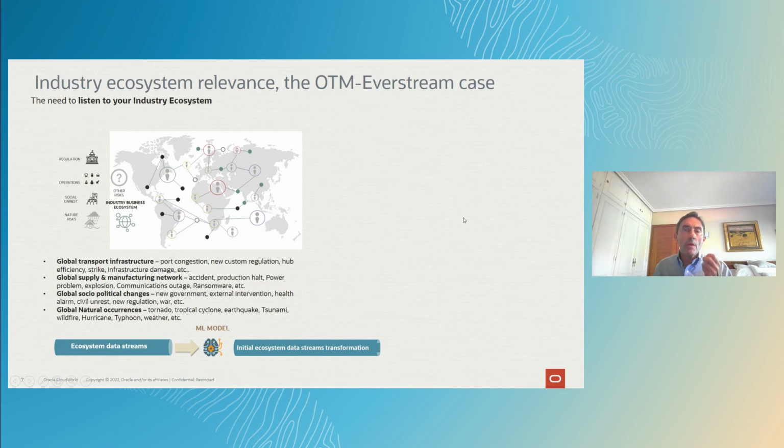For that, I want to use an example that we already developed in our portfolio with a company called Everstream, using our logistics cloud. Everstream is a company that collects data on risk. There are quite a few other companies; we are working in this example with this one, but there are more. They collect risk data on transport infrastructure, on supply and manufacturing networks, like accidents, communications outages, explosions, civil unrest, and a bunch of different events, from natural disasters, basically tornadoes and so forth. So they translate all that noise into information. They provide you all that risk information.